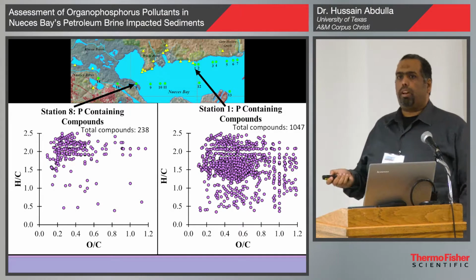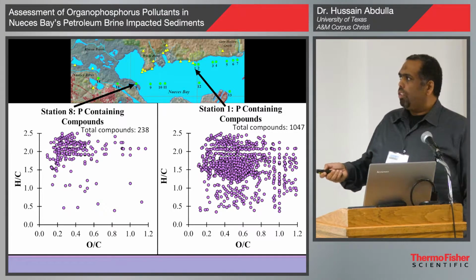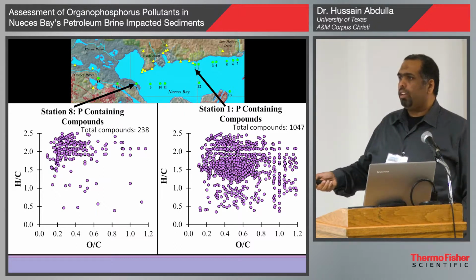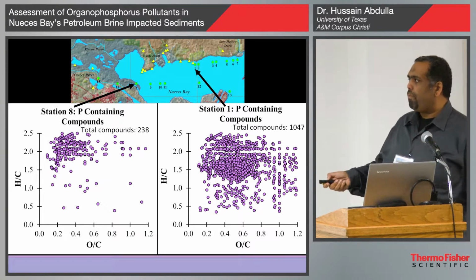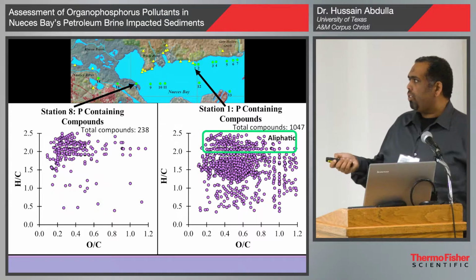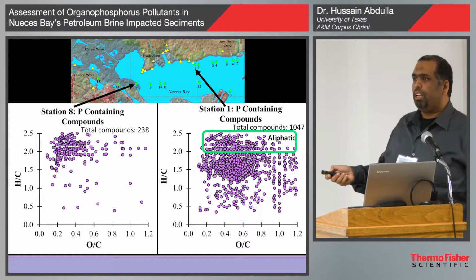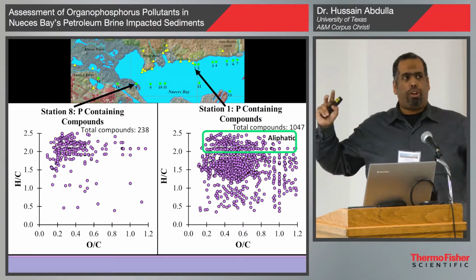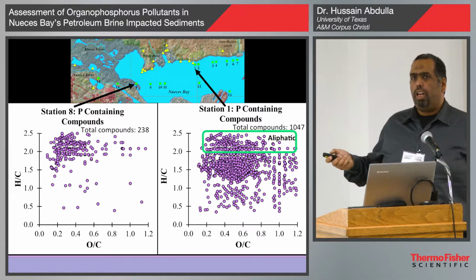When we look at phosphorus, you remember I detected almost 1,000. The phosphorus here is 200, but all plot near the lipid region. While here they have lower H to C, which means they have more aromatic character compared to this. So I'm detecting more compounds, but they are not fitting on the aliphatic region, where I expected most of the natural organophosphorus to plot.